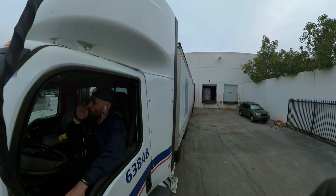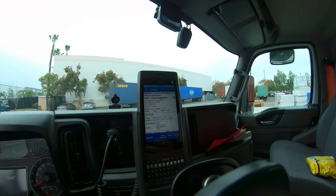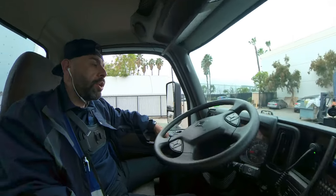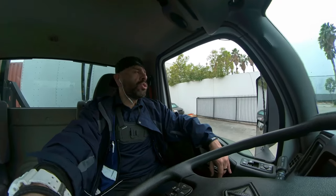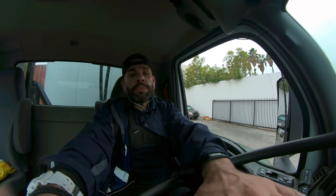Internationals, beautiful, beautiful. These internationals are beautiful in many ways. The steering wheel, the turning radius. Oh man, the turning radius is beautiful, man. If you want to jackknife this, you will jackknife it literally on the spot. But if not, then everything's good. Internationals are beautiful, man.